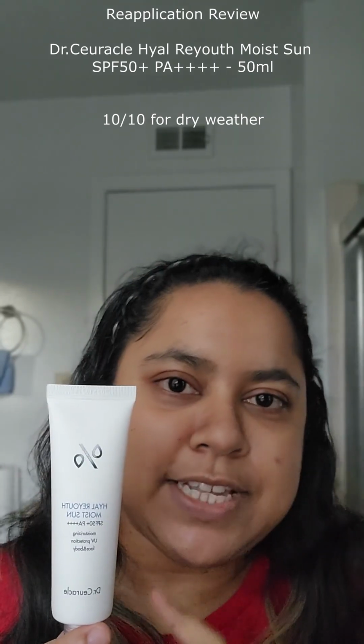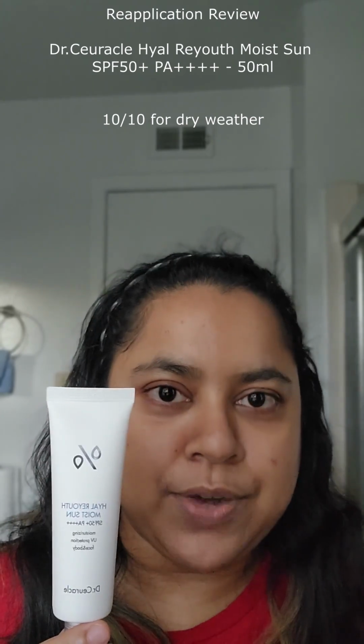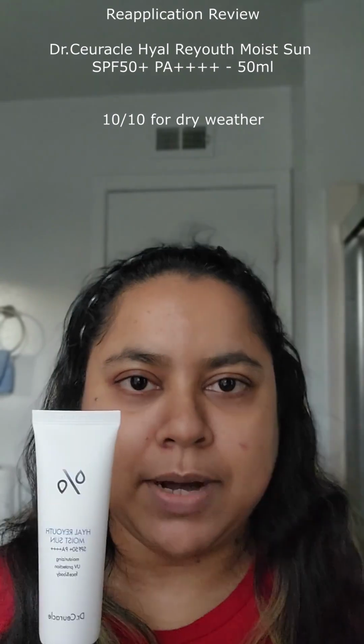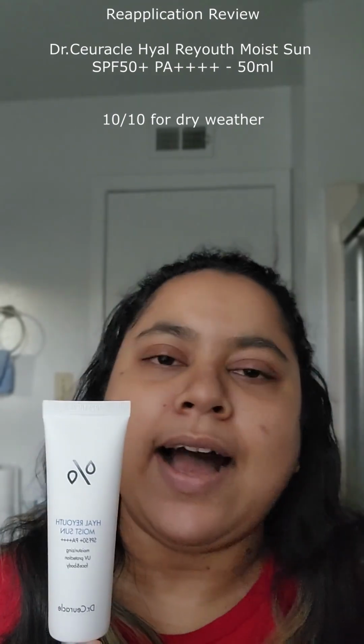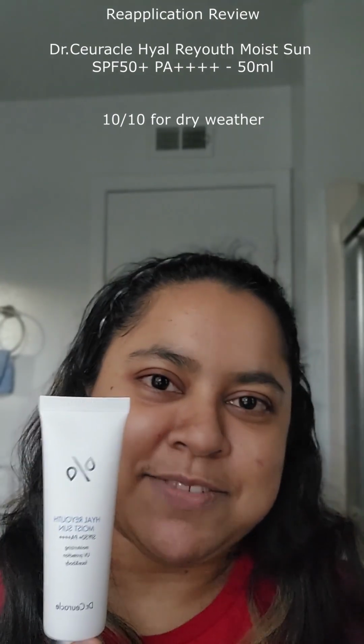I will review this sunscreen on a humid day and I will update you if it makes my skin greasy or oily. But for a dry day like today, I'm very happy with this sunscreen. Chef's kiss from me.